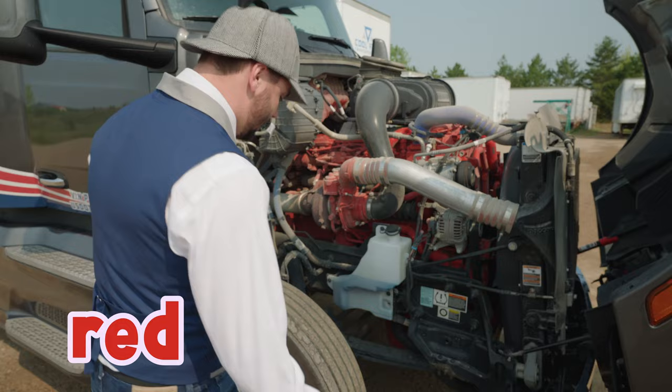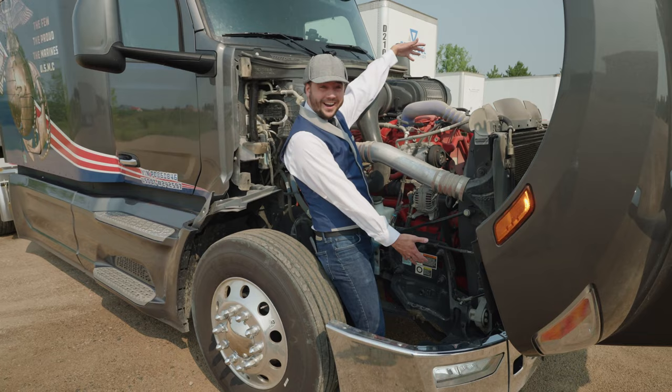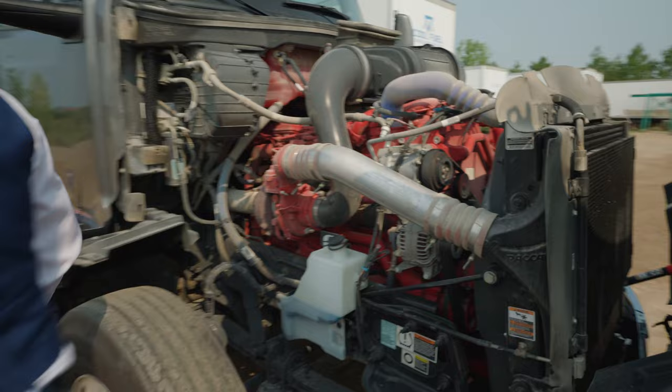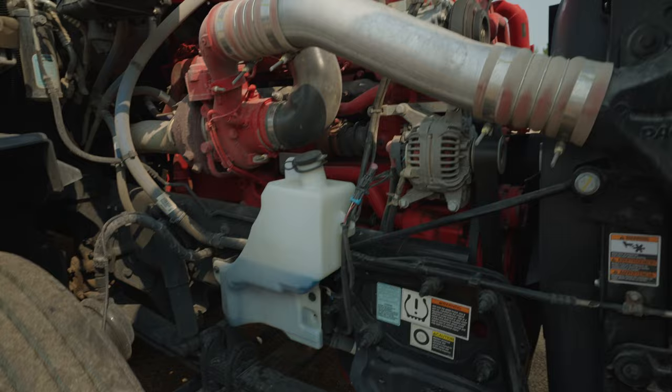Look at this. If I climb in here, it's even bigger than I am. Look at that, it's absolutely gigantic. So we've got the engine and a bunch of other things that make it go. All right, let's climb out of here. Yeah, get a look in there. We got some fluids in here, all kinds of stuff.